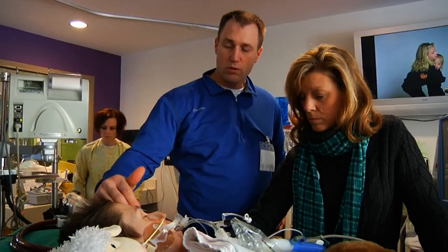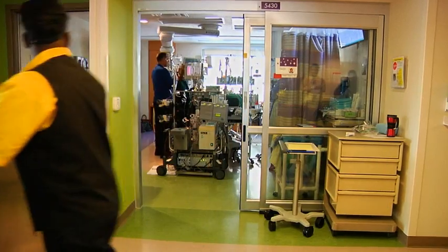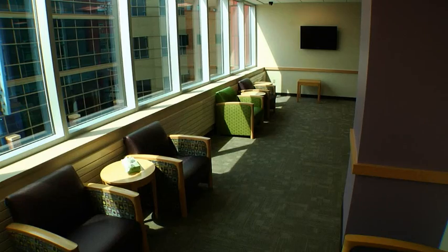The PICU, the Pediatric Intensive Care Unit, also does ECMO. That's a specialized program where we can provide oxygenation for a child whose lungs need to rest for a while. Very few hospitals do ECMO, and we have a nationally renowned program for that.